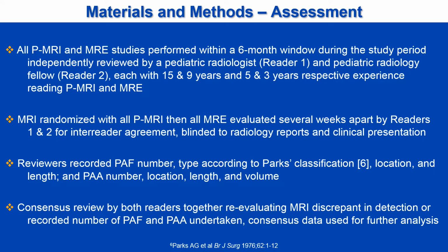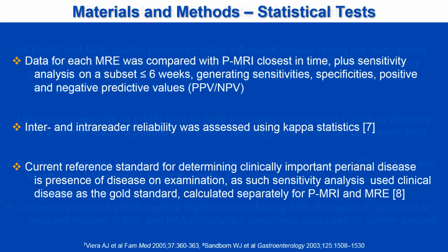All pelvic MRI and MR enterography scans were reviewed independently by a pediatric radiology fellow, reader 2, and reader 1, each with 15 and 9 years and 5 and 3 years respective experience reading pelvic MRI and MR enterography. The MRI were randomized with all pelvic MRI and all MR enterography evaluated several weeks apart by readers 1 and 2 for inter-reader agreement, blinded to radiology reports and clinical presentation. The reviewers recorded the perianal fistula number, type according to Parkes classification, location and length, and perianal abscess number, location, length and volume. Consensus review by both readers together re-evaluating MRI discrepant in detection or recorded number of perianal fistulae and abscesses was undertaken, and this consensus data was used for further analysis.